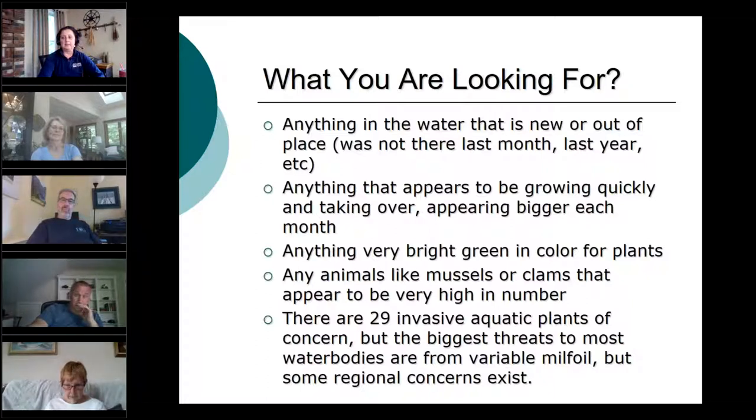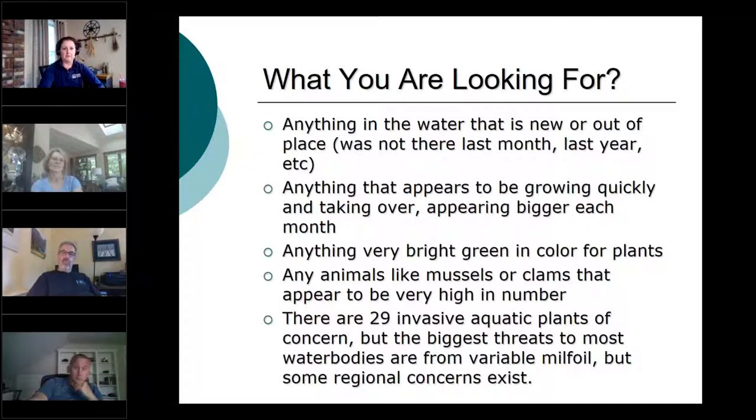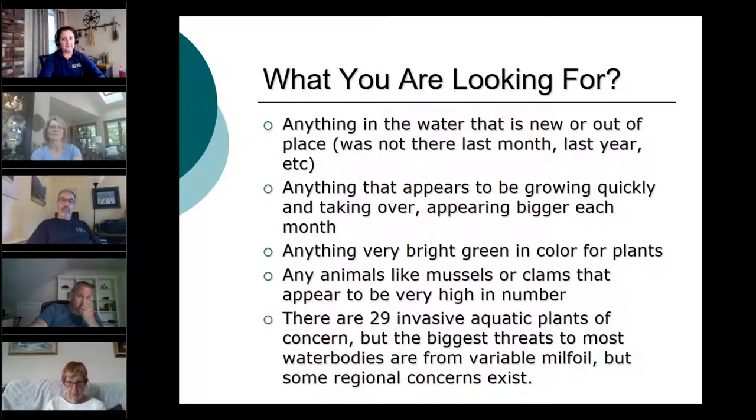A lot of the invasive plants that are of concern grow fast. Milfoil can grow an inch a day. The hydrilla that I mentioned that's over in Maine can grow 6 inches a day, which sounds really fast, but it is really fast. So you'll see it. It'll creep in pretty quickly.